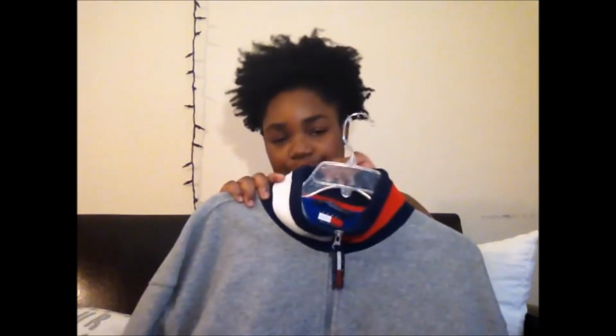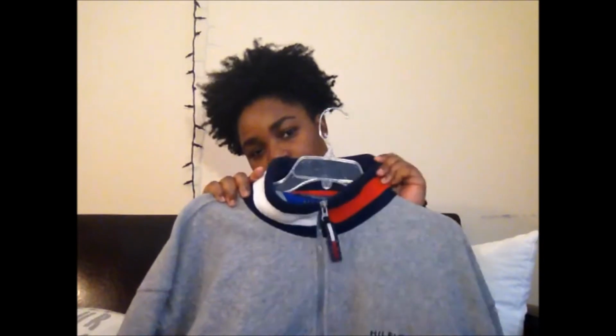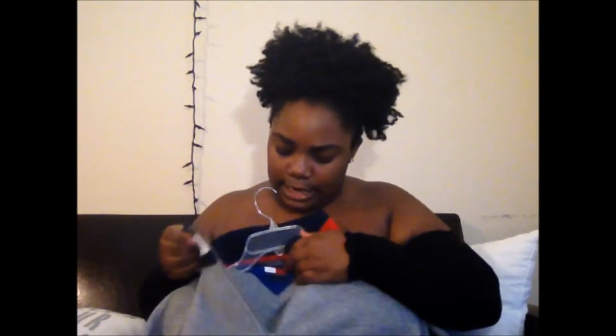Same design, just different color. This is gray. It has the flag on the collar, and then also the Tommy zipper tag, and then it has the heel figure right here. Mine was in a large, and hers is in an extra large. She wants my green one now, but, you know, I like my green one.